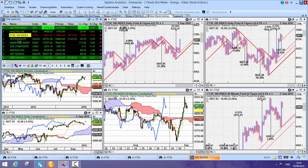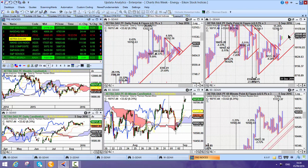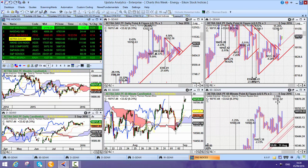If we take a look at the DAX, DAX is just starting to get through on the weekly cloud. It hasn't been looking as good as FTSE, but just starting to. And we've got upside targets of as much as 15%, 4% in the short term. So DAX looking quite a bit better.